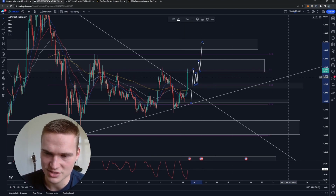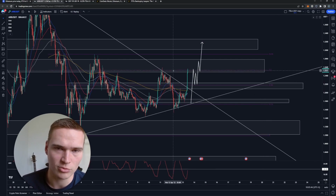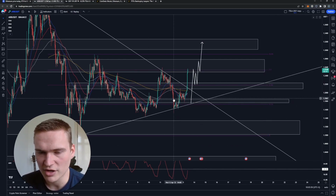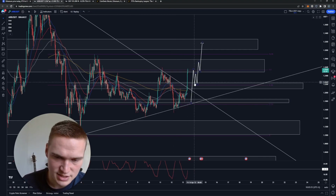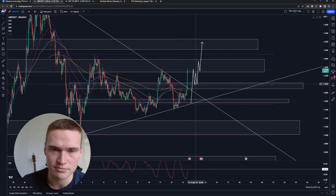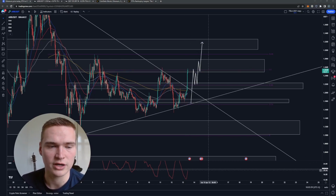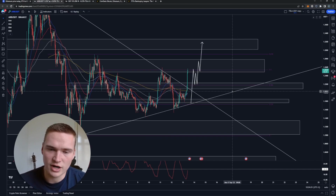1.25 is a psychological resistance level, 0.5 FIB, normal key level. So that combination leads me to believe that we will find some resistance. But then again, as I said, if we can hold 1.22 and get back up to 1.25, I think that second time we will break above that. So that's what we're waiting for now.